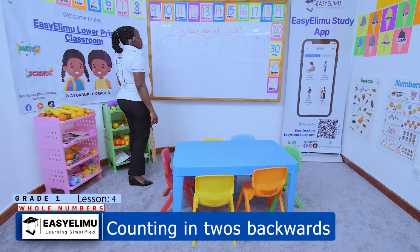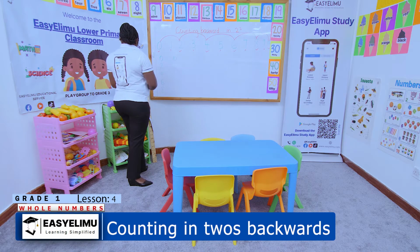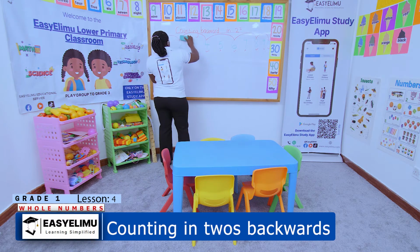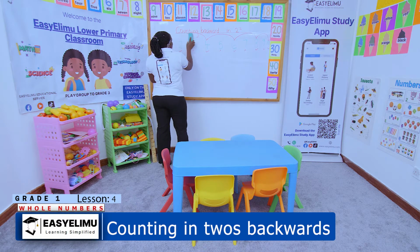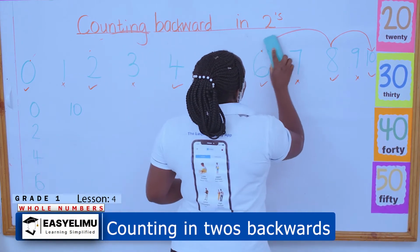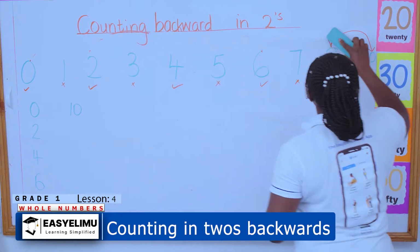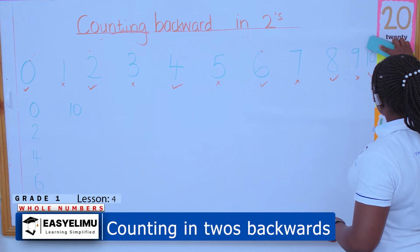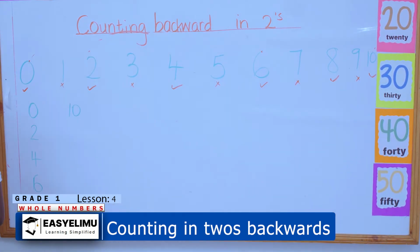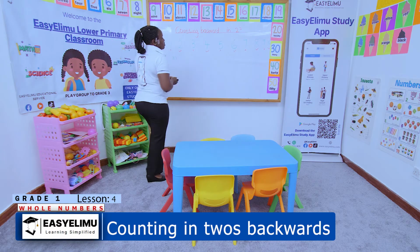Now we want to count backwards. We are now moving our arrow backwards. We now want to move this arrow backwards and see. We are not going forward. You must show your arrow that today we are not going forward. We are going backward, but in the same position. We are not going to change the position.